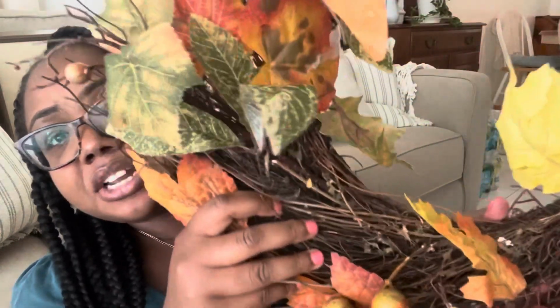I am going to take off these little fake fruit. Yeah, I don't like the fake fruit on here, but I just took those off. And I just love the natural look.